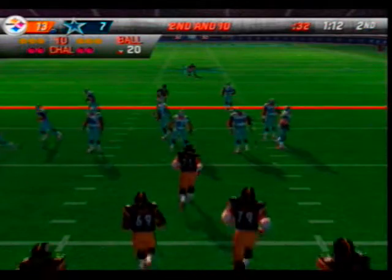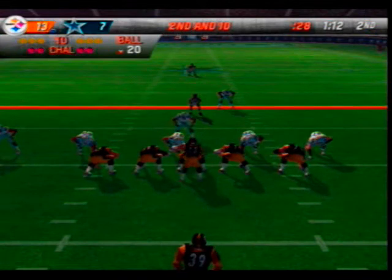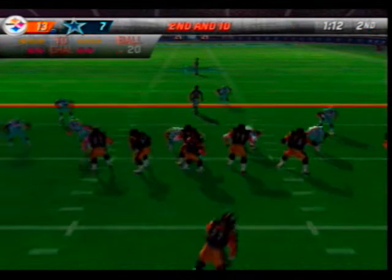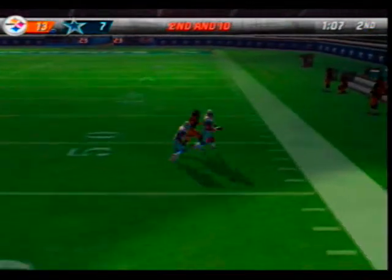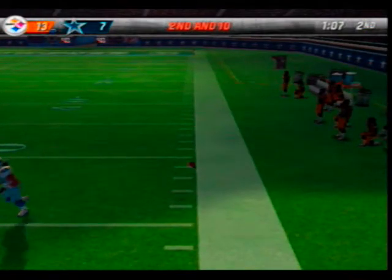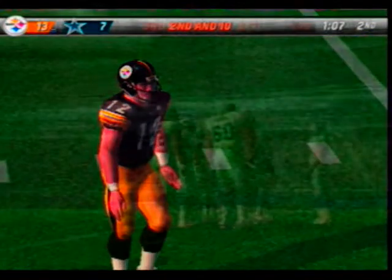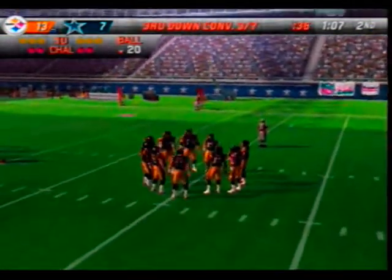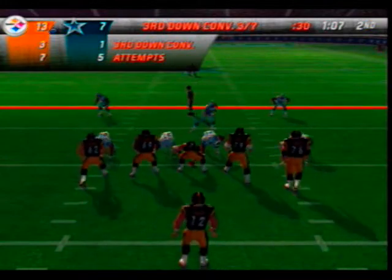Second and 10. Ball on the 20-yard line. The Cowboys come out in a nickel package. Throws it. Almost picked off. Jackson had his hands on it. I think he was invisible out there. Wasn't even seen. That's a break for the offense. And here's what they've been able to do so far on third down.